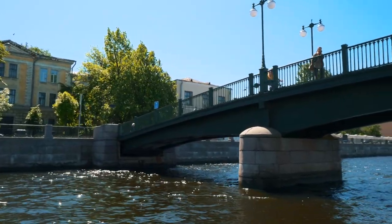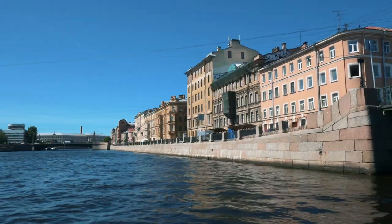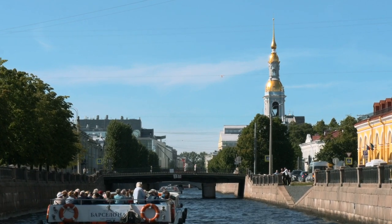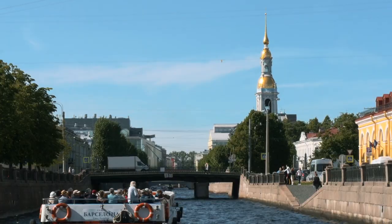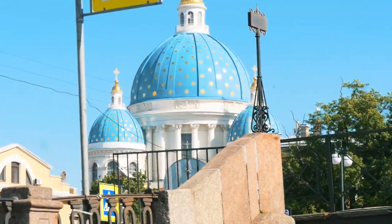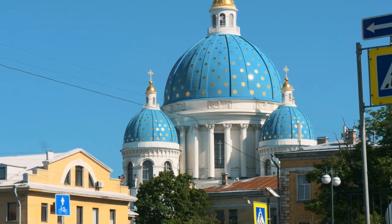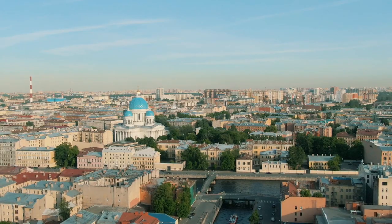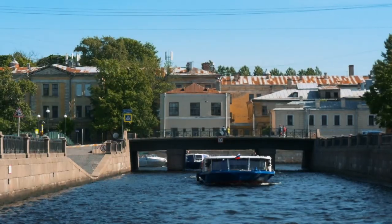Okay, now we turn from Fontanka to Kryukov Canal. This is a completely man-made canal, which creates another connection between Fontanka and Moyka River. Now look, as soon as you get to Kryukov Canal, turn around and you will see the dome of the Trinity Cathedral rising from the ground. That looks great, doesn't it?